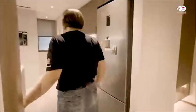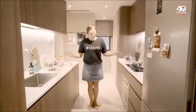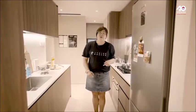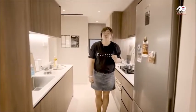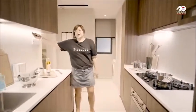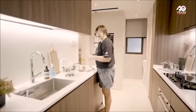Beautiful galley kitchen. We actually have ample counter space on both sides. And if they give you a fridge my size, that's a damn big size. But don't forget, we have 12,000 square feet of supermarket just right downstairs. You really just need to keep this for your drinks and your snacks. So over here, we have your appliances, top and bottom cabinets as well. The light strips will make your cooking experience so much better without shadow over your countertop.